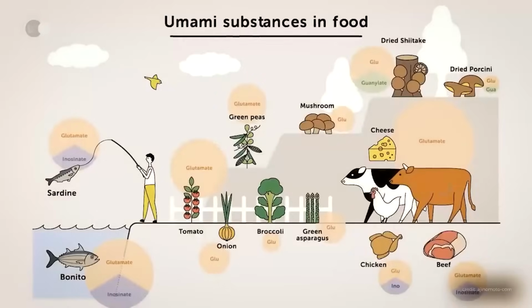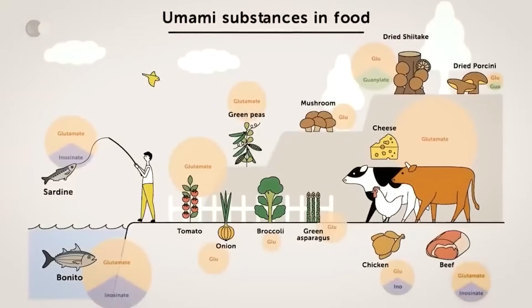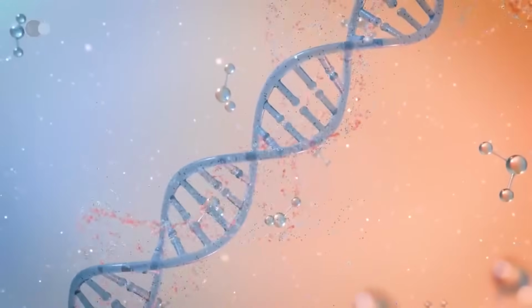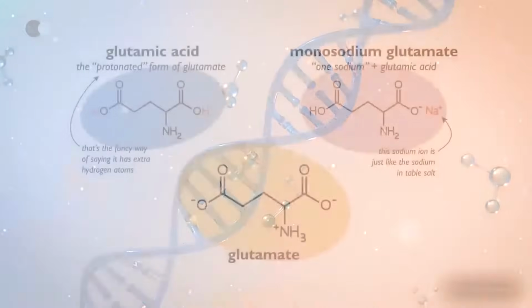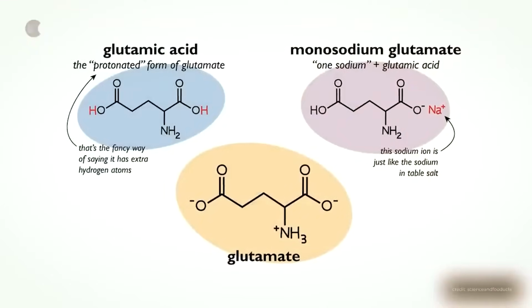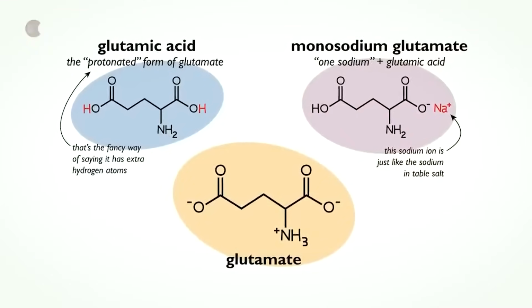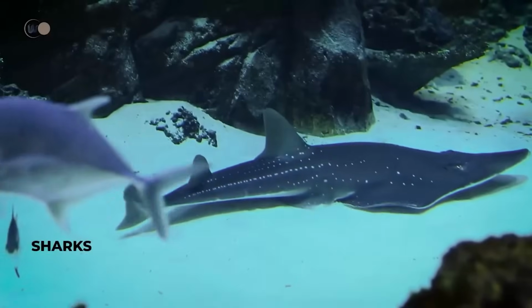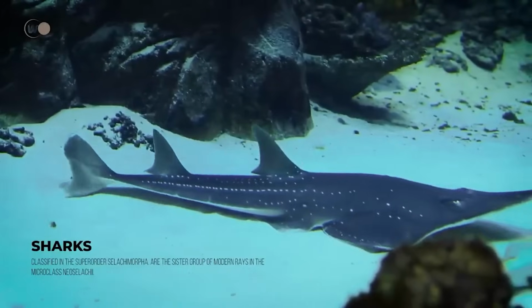Evidence suggests that umami receptors were the first to develop. Researchers have reported the discovery of genes similar to those encoding the receptors used by humans to detect the amino acid glutamate in the genome of the elephant shark, a species that split off from other fish 400 million years ago. Sharks lack bitter taste receptors, suggesting that these genes evolved more recently.